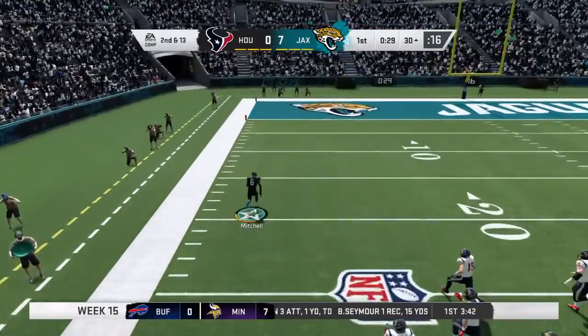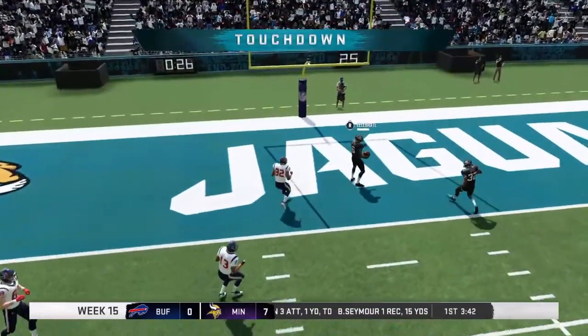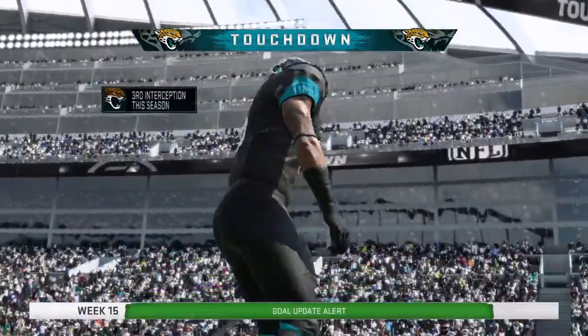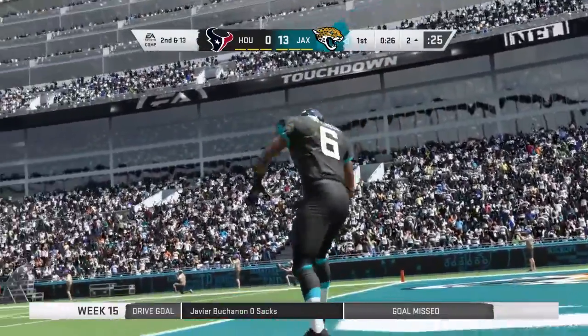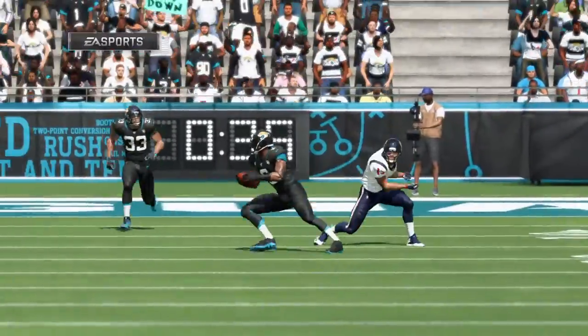And I think he's going to go. They're not going to get him. And he will take this one home. It's a touchdown. And this defense looking like they have come to play. The pick 6, and just like that, it's 13-0 early on.